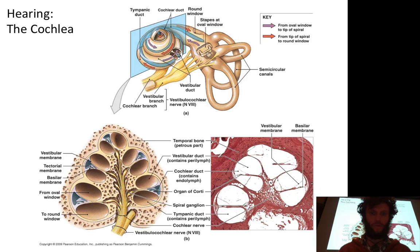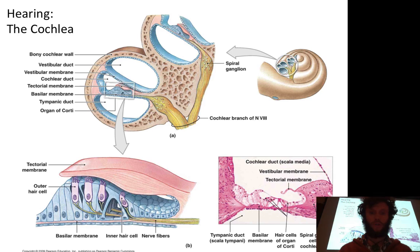The primary organ of hearing is the cochlea. And here is the spiral organ. We have the outer hair cells and the inner hair cells embedded in that spiral organ with a tectorial membrane above them, all within the cochlear duct. There's the scala vestibuli, or here labeled as vestibular duct, and the tympanic duct, or scala tympani, below it.